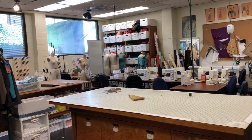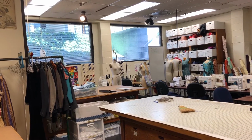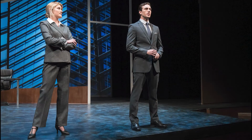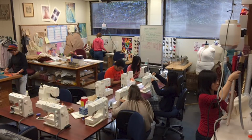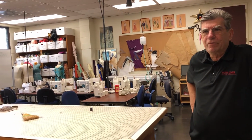Most of the costumes that are done here are pulled from stock. Some are built from scratch, a lot built from scratch, a lot pulled from stock, and some are borrowed from other theaters, some are off the shelf if it's a modern day piece. But regardless of what show we're doing, the costume shop is always busy either altering, mending, doing something to the costumes to fit the cast.